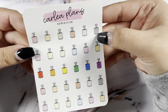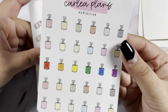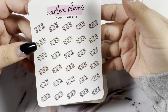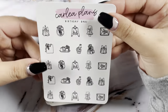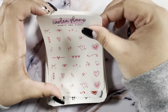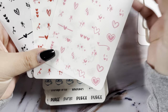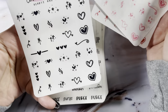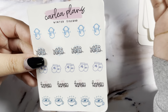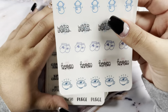Humidifiers. I love these. My kids' humidifiers don't look like that, but they're still super cute in that sort of colorway. Animal Crossing handhelds. And the neutral birthday babe, which these are so cute. I love these. Then I picked up her hearts and stars in all three of the colorways that she offered. So pink, red, and black. The black ones are so cute. Love those. And then the winter sidebar, which again, these are always super cute if you have boxes in your sidebar and don't know what to put in them.